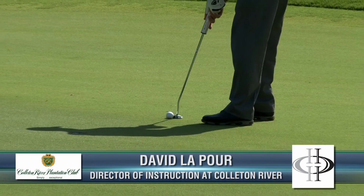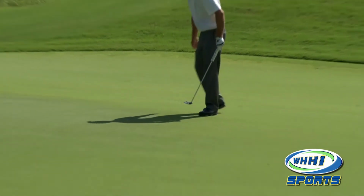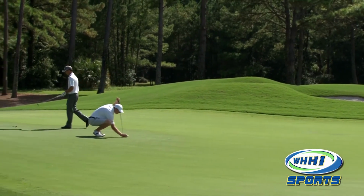And here's Lepore's tap in for the par. Really nice par from where his drive went. He was in no man's land over there and scrambled to get his par.